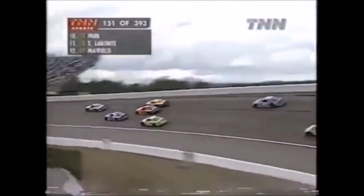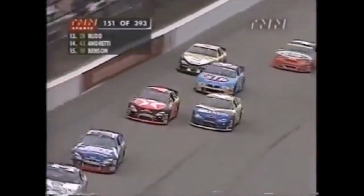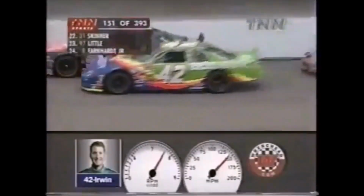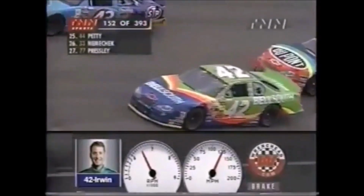Lap 151. Within shouting distance of halfway as Ricky Rudd picks his way through traffic, as Buddy told you. Still running in the top 15. And you can see Rick Mast in the 41 car. They're unable to keep that car down. All these cars just went right on by. Kenny Irwin right there in the Bell South machine. Compare his numbers to what you saw from Joe Nemechek moments ago.